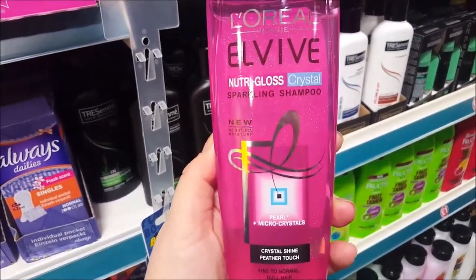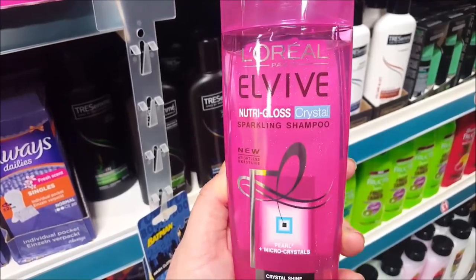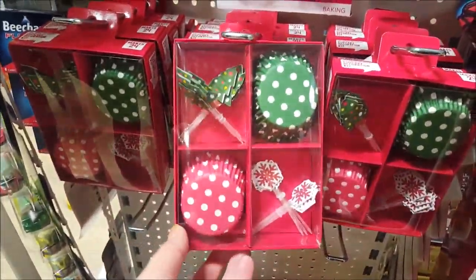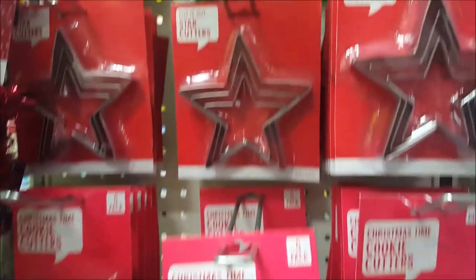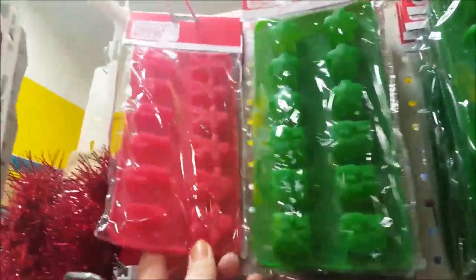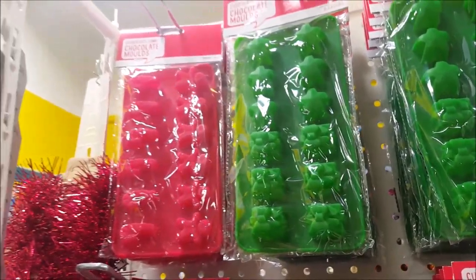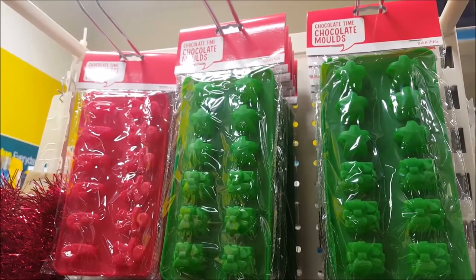This also looks a bit festive. It is some sparkly shampoo from L'Oreal Elvive. Here's some little cake cases there with some little bits to stick in the top, Christmas trees and snowflakes. And they've also got some cookie cutters as well, and some star ones there, and some chocolate moulds. But again, you could use those for other things, not just chocolate. If you make soaps, you could use them for that. And they're quite good for £1. Or ice cubes, as Chloe's just pointed out.